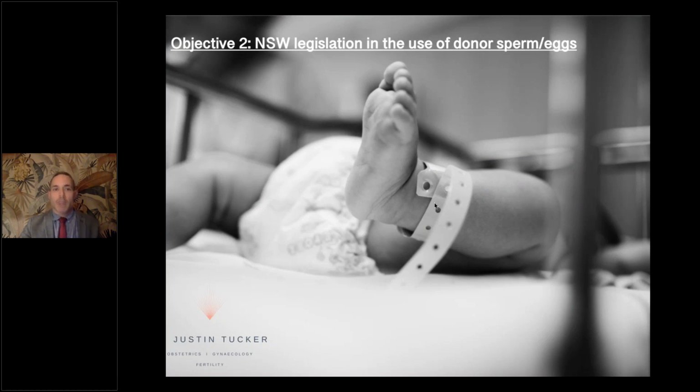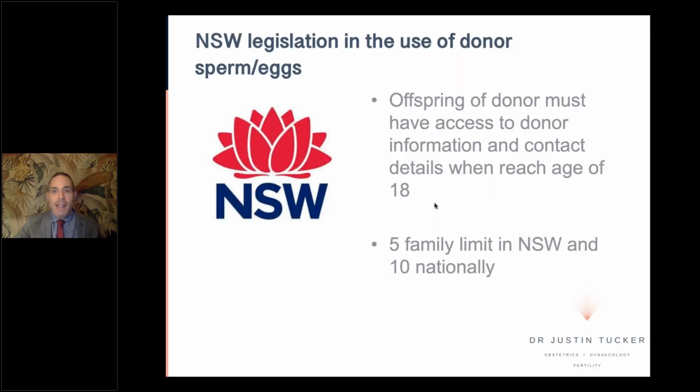If we move on to objective number 2, the legislative requirements for using donor sperm and donor eggs in New South Wales. I've mentioned a few times by now that the offspring of any donor produced from sperm or eggs that are used in New South Wales must have the option to contact the donor when the child turns 18. Now that also depends on whether the parents tell the child that they're born from donor sperm or egg. And that, in my experience, seems very cultural. There are some cultural backgrounds where it's a bit shameful to be using that sort of thing, and they go into this process with the intention of not telling the children.